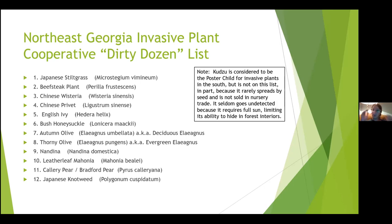And it's noticeable. It doesn't spread by seed. It's not sold in the nursery trade. So it's never undetected, and it requires full sun. That's why it's not on our list. So if you were thinking kudzu is the worst invasive in the world, you may be wrong, but it is pretty bad.